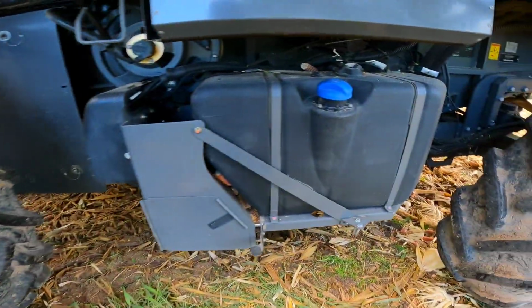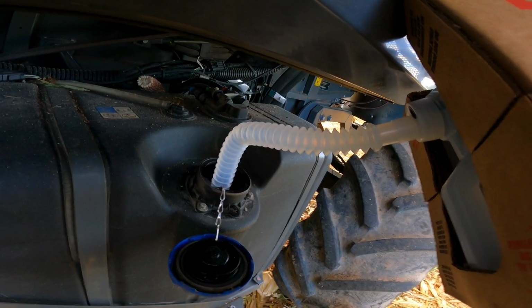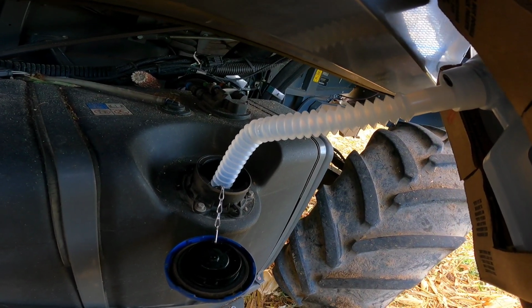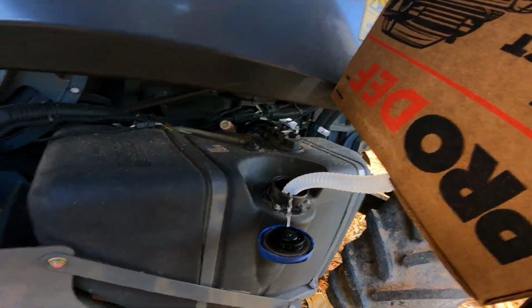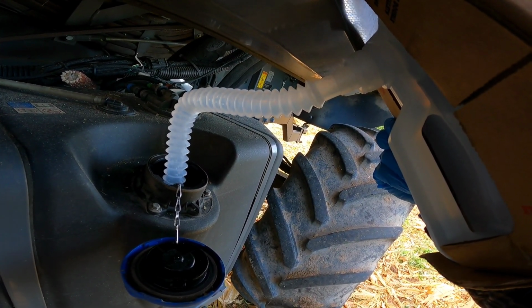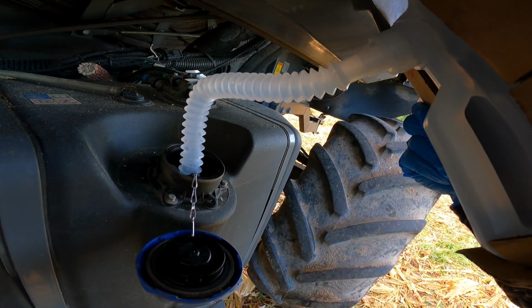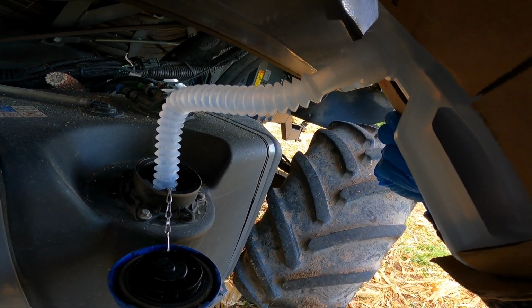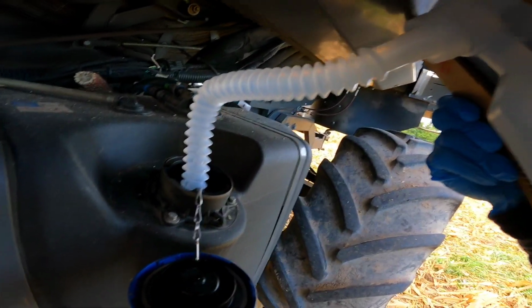Now it's time to put some DEF in. This is the DEF tank, pretty nice size one there. I got three of these DEF jugs, so we're gonna let it drink this too. Drink up, thirsty baby. Number two. Yeah, she's thirsty, you guys. Yep, number three. This should do it, though.